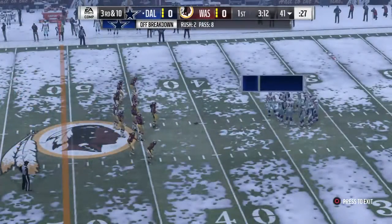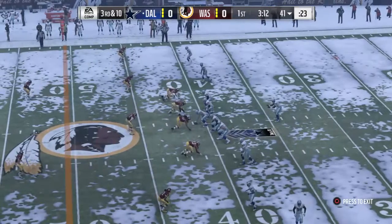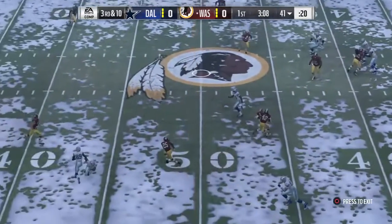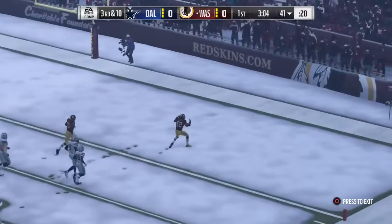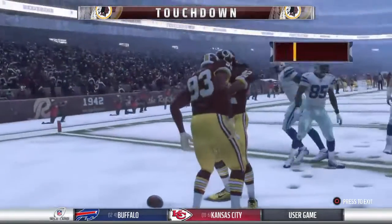So a 3rd and 10, and defensively, a dime look, 6 DBs. Here we go. Back to throw. And he fires one that's intercepted. He's picked off at his own 46. And he will score. Touchdown, Washington.